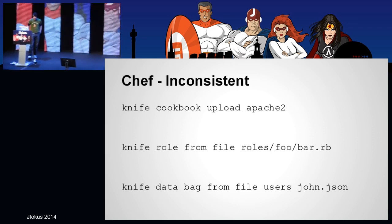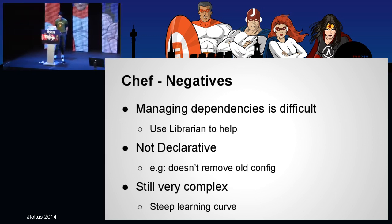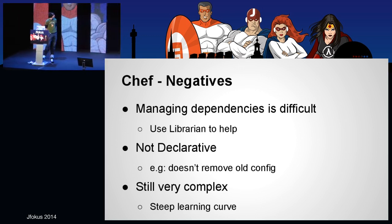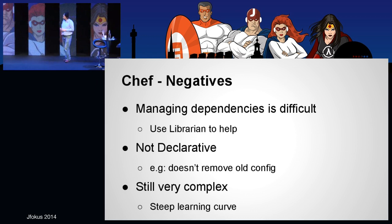So one of the big negatives we found with Chef was, there's something called a librarian, which lets you manage dependencies and lets you depend upon existing cookbooks that you pull in from outside, which we just didn't use at the beginning and then got to a bundle of mess. Yeah, and that was really our own fault. It's partly our own fault, but it's also a shame that it doesn't deal with dependency management out of the box and support this by default.